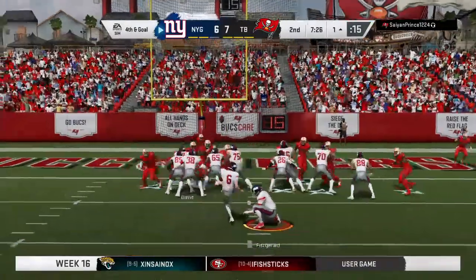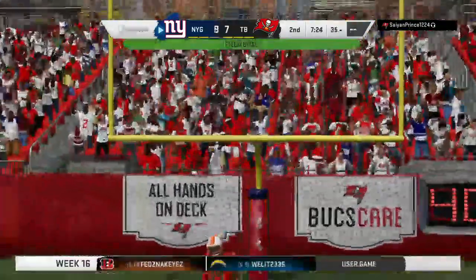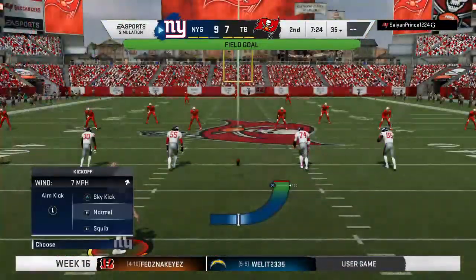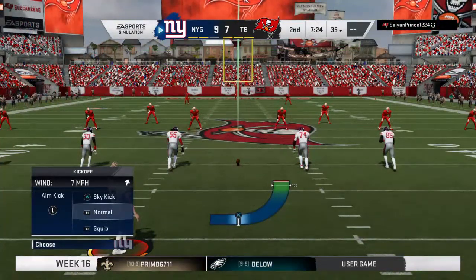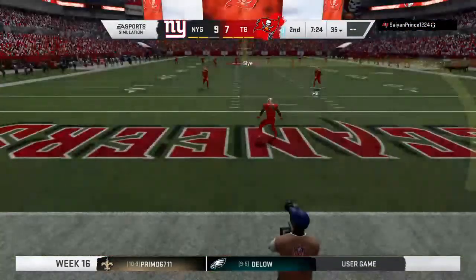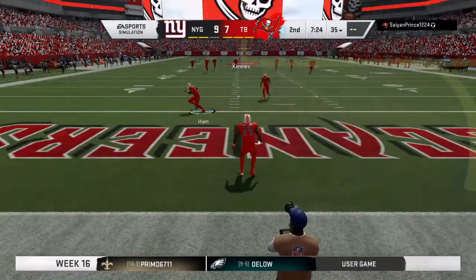From the right hash at a bit of a tight angle. And his kick is good. And they jump back in front here. It's 9-7. So he gets a shot at atoning for the earlier miss here in the first half and is able to knock it through. And what a relief for him, don't you think?